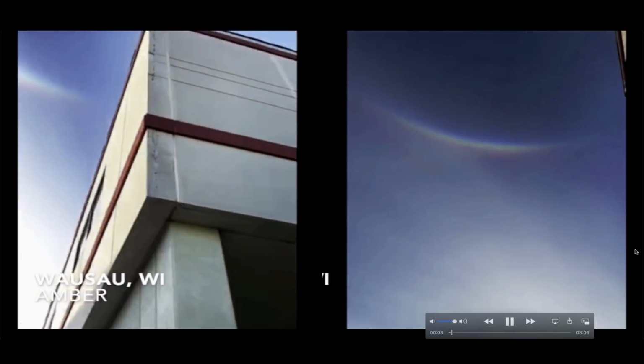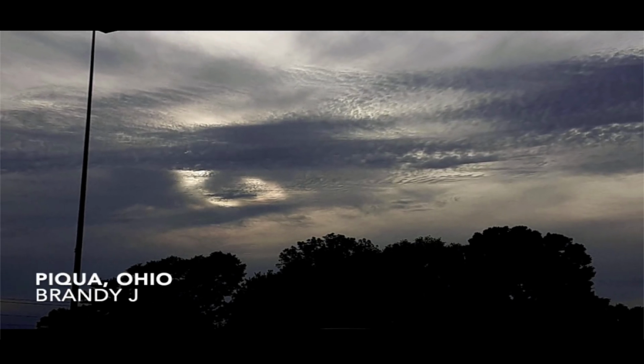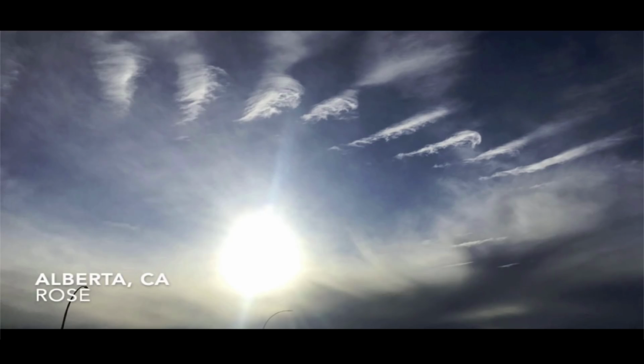Epic Sky Productions, Amber out of Wisconsin. Got a circumzenithal double halo around the sun. How about that? Don't see that very often. Brandy J out of Ohio took this photo of the sky because she noticed what looked like an eye looking back at her. Unreal. Great photograph.